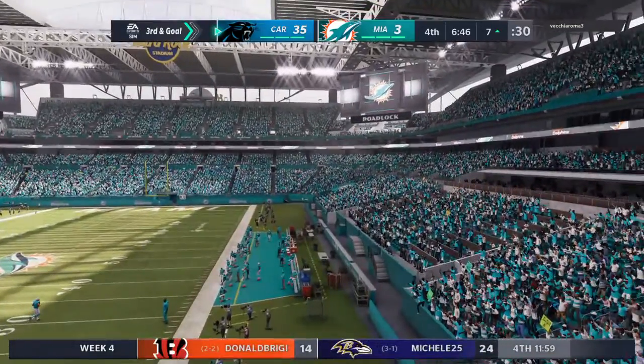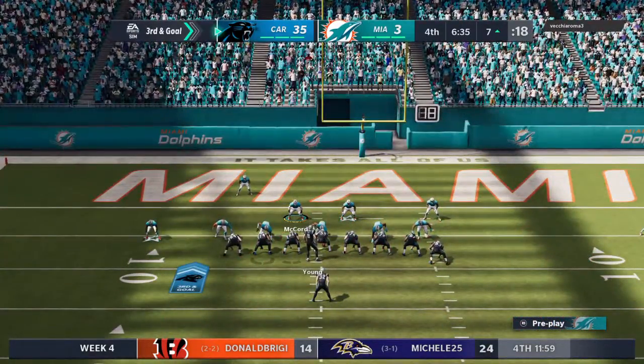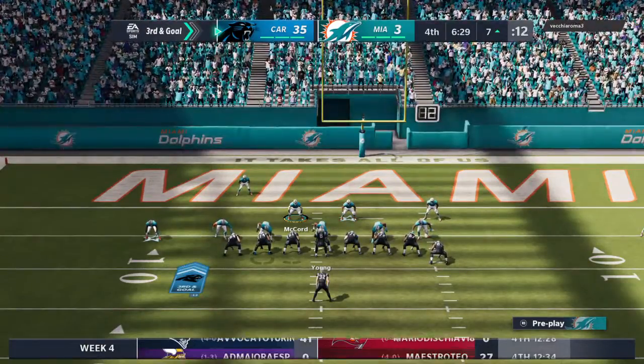Now they need to repeat that effort. Yeah, bring 7, 8, 9, whatever it's going to take to slow them down.